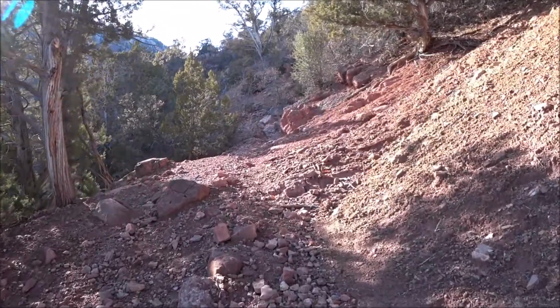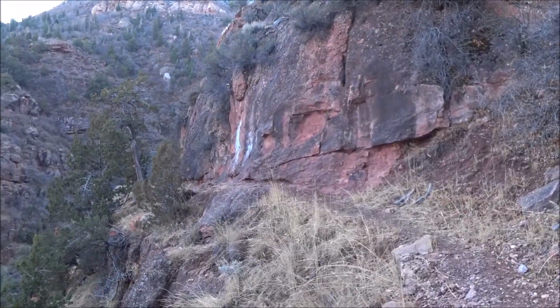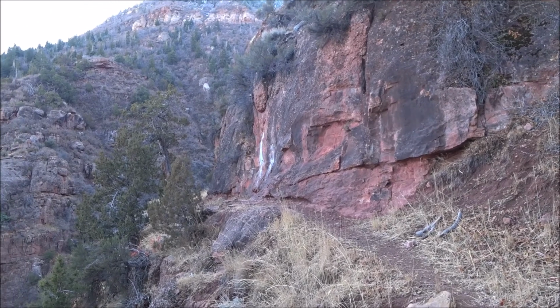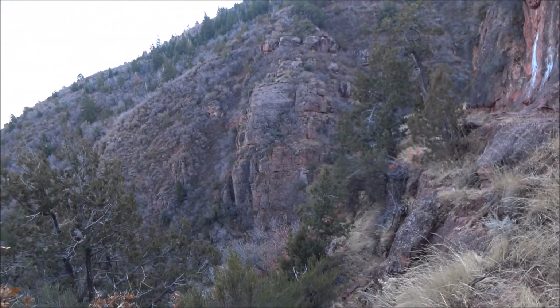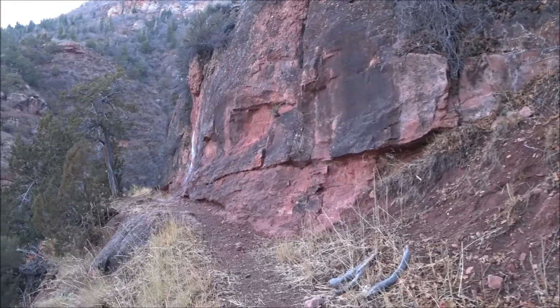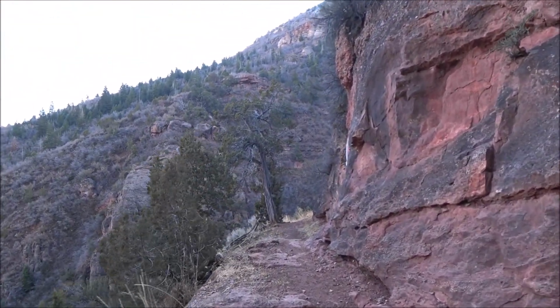Pretty steep trail up here. So some of the information we read said be careful with children because there's some drop-offs. So here's the trail, and then it does drop pretty good right there. So you definitely would want to be careful. Make sure, keep an eye on your kids, your pet, whatever. Make sure they don't fall off.